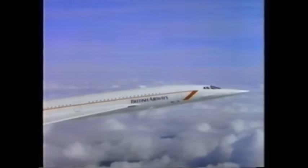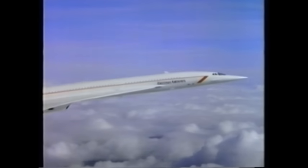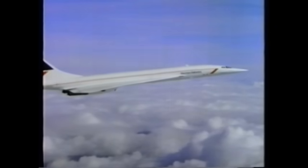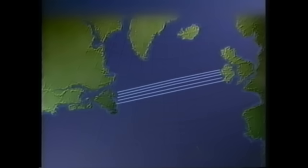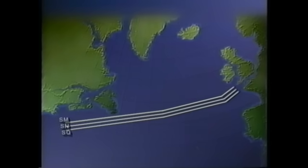Back on our journey, we've established ourselves on one of the three standard Concorde routes or tracks across the Atlantic, and we'll be making a position report soon. The North Atlantic air traffic is controlled by Gander and Shanwick Oceanic Control. Each day, five tracks are drawn up for the subsonic airliners to fly. They are 60 miles apart and are like one-way highways over the ocean. Concorde operates above the height of these airliners, so three special SST tracks are used. They are labeled SQ, SN, and SM.